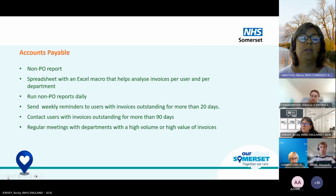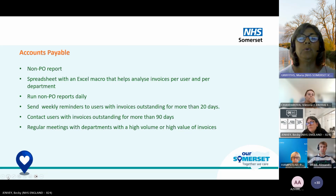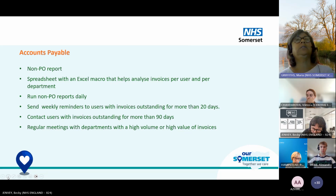And we also have a tab within that spreadsheet that separates invoices outstanding for more than 90 days. So we try to have regular meetings with departments that have a high volume of invoices and try to resolve any issues. This has become very successful. Every time you contact someone, you try to investigate the reasons why some of the invoices are still being held.